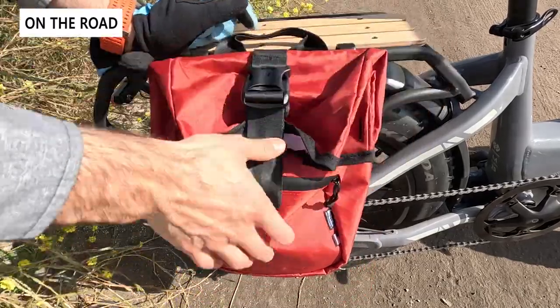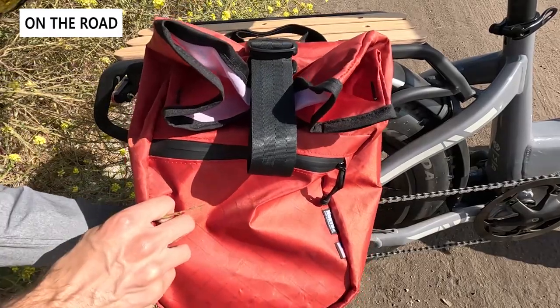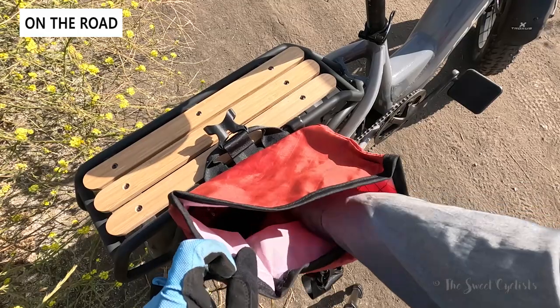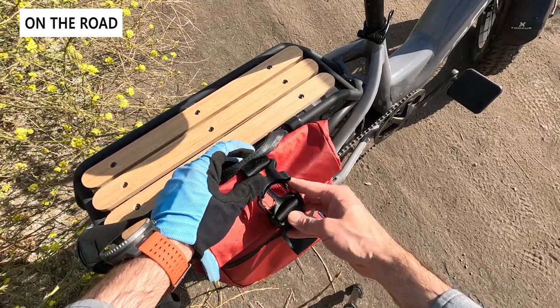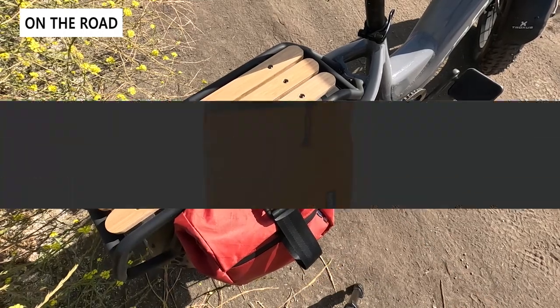Putting it back on, you can see it just slides right on. And you have to go behind it to prevent it from bouncing around by using a bungee cord and wrapping around one of the internal structures. Inside, you can see fairly small, so you can't put bigger items in there. It feels well made, and then you just roll the top up, and that keeps the water and debris out of it. So a nice setup and great for commuting or cycling to work with.